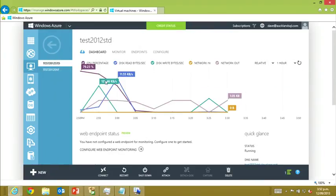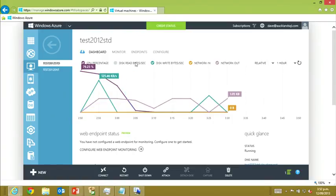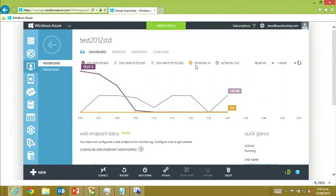So what we have here is a SQL. This is my test box that I spun up earlier on. And you can see an overview of what this box has actually been doing recently. So how much CPU it's been using, how much network, how much disk access there's been. So we've got all of these things here, so we can highlight or remove anything we want.